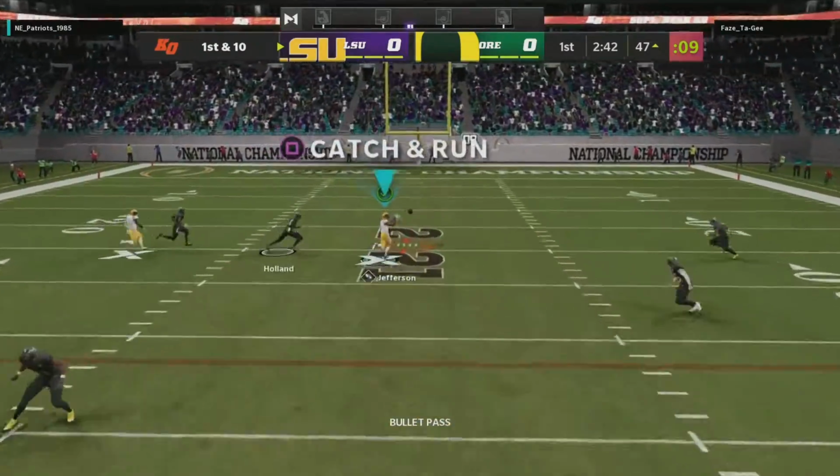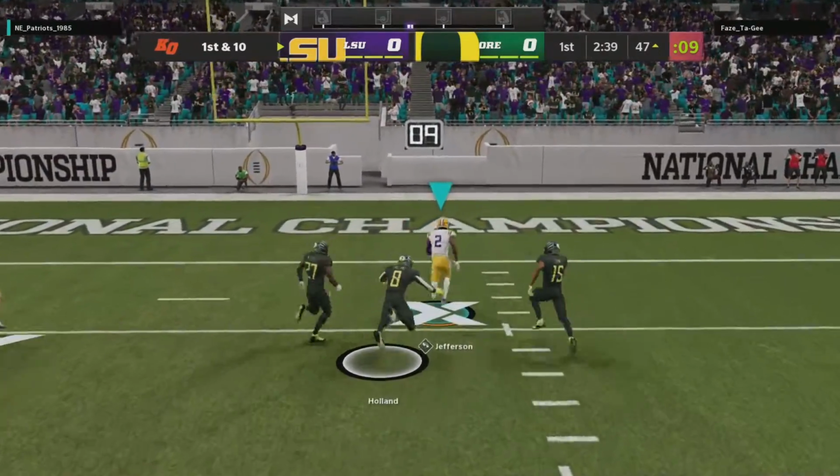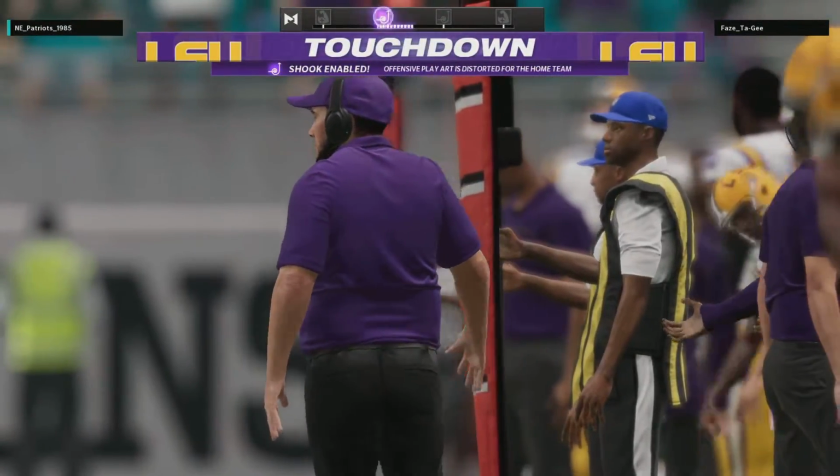On first and 10, Joe Burrow. And he's got this to Jefferson. Touchdown!